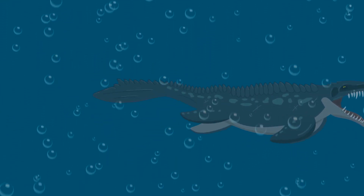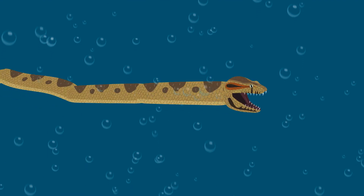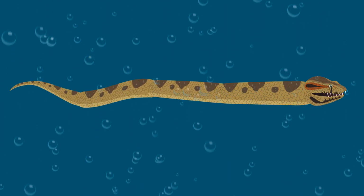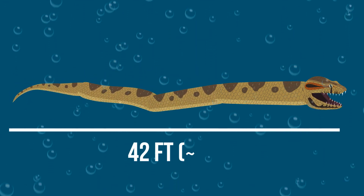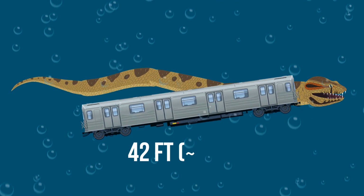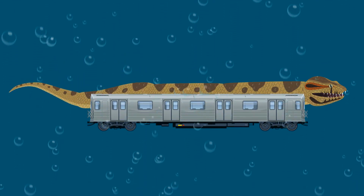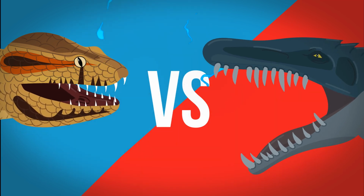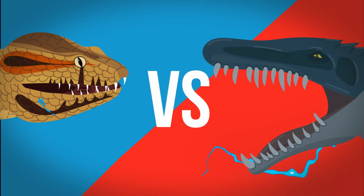A few hundred feet away, you notice a long, smooth body of the Titanoboa. It's stretched out to full length and is swimming after the Mosasaurus. The snake is 42 feet long. This is 1.5 times more than a rail car. The biggest snake on the planet comes to grips with the scariest underwater dinosaur, and you're standing witness.